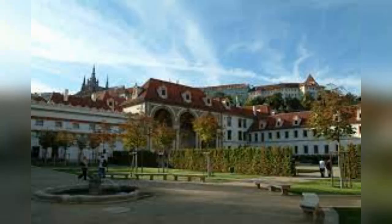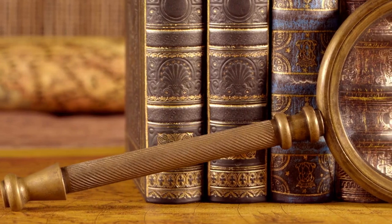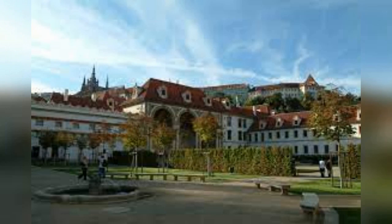18. The Wallenstein Palace. The Wallenstein Palace is a Baroque palace that is located in the Lesser Town district of Prague. It was built in the 17th century and is known for its stunning architecture and beautiful gardens. The palace is home to several museums and galleries, including the Czech Senate and the Military Museum.